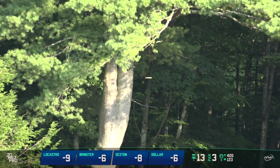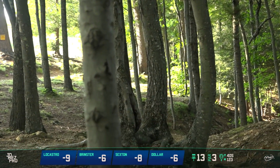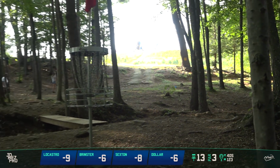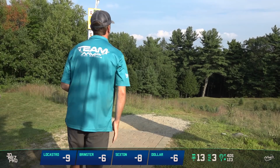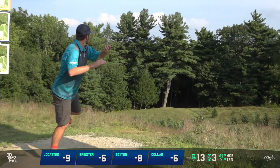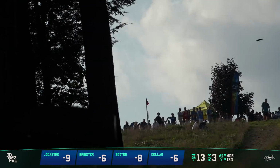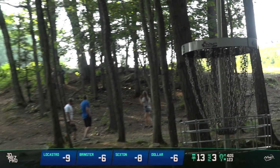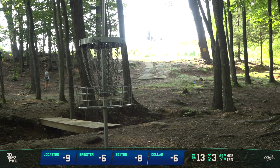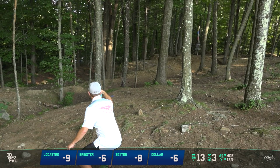And Steve needs some turnover. He's not getting it, though. This is starting to drift on him. Dollar's got turn on this, but is it too much turn? Yeah, a little bit. He's going with the vector. Good kick, though. The vector has a nice little kick down there. He's got maybe 50 feet or so left to the pin.